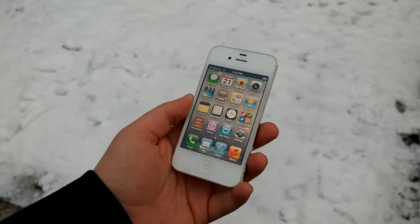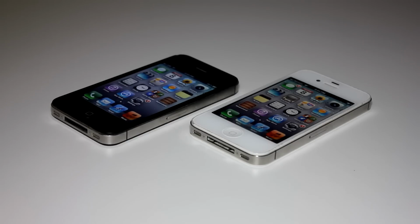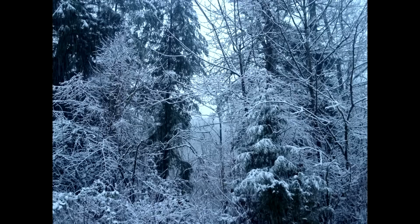Again, the 4S was released in late 2011 and basically reused the iPhone 4 design. That said, they certainly weren't the same phone, with a much improved, now dual-core A5 processor in the 4S, and Apple's first 8-megapixel camera that honestly still kind of holds up today. Seriously, look at these photos, they're actually not that bad.